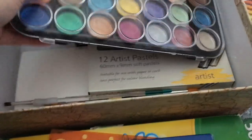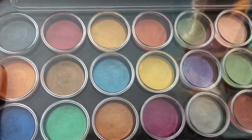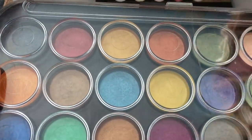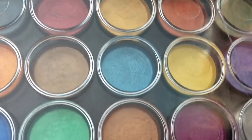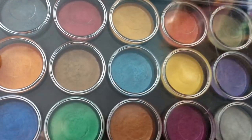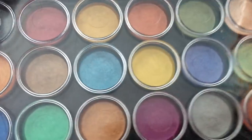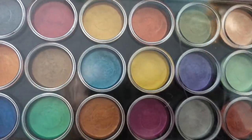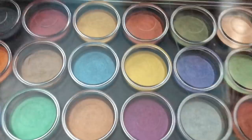I got these cheap metallic paints. And they are really, really cheap. And actually, I don't really like them because they're a bit too watery. But as I work in schools, I don't actually have an actual class yet. But when I do, I might take this to the school for the children in my class to use, perhaps, because I just don't think I'm probably going to use it much.